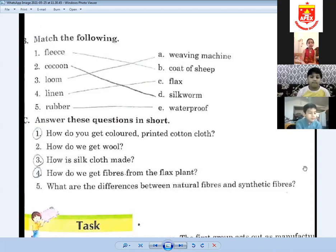Second, insect which makes silk fiber. Likhe silk, S-I-L-K, silk. Moth, M-O-T-H. Silk moth, M-O-T-H, moth.